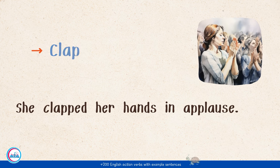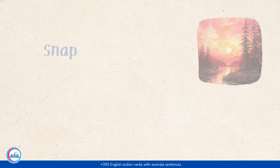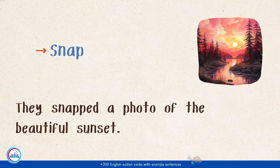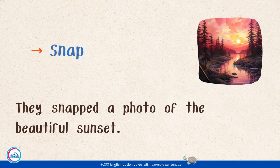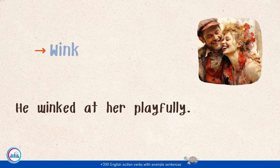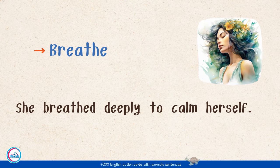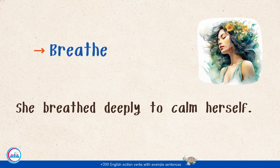Clap. She clapped her hands in applause. Snap. They snapped a photo of the beautiful sunset. Wink. He winked at her playfully. Breathe. She breathed deeply to calm herself.